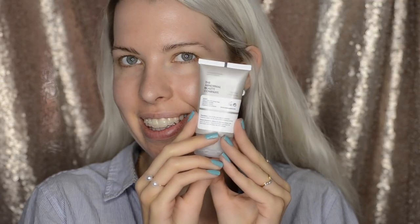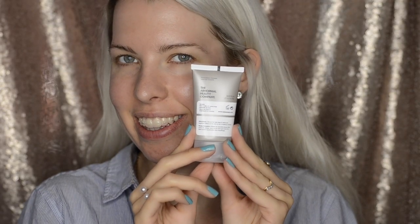To prep the skin, I'm using the Ordinary primer, which is a real bargain. I think it's about £3. It's a silicone based one, so it basically just makes the foundation a lot easier to apply. It's just going to blend over and hopefully last a little bit longer with a bit of primer, but I find it's mainly ease of application that I really enjoy.